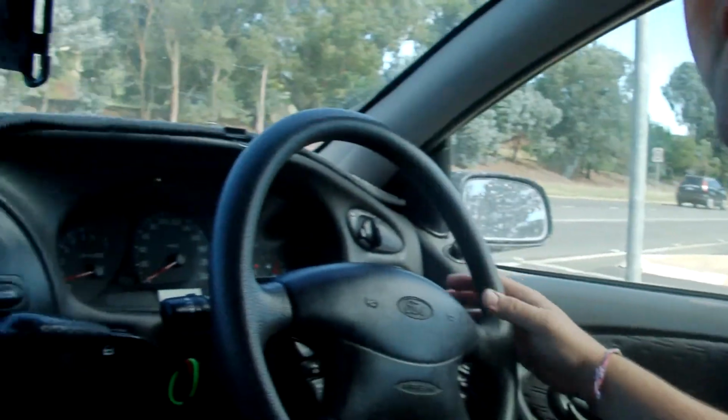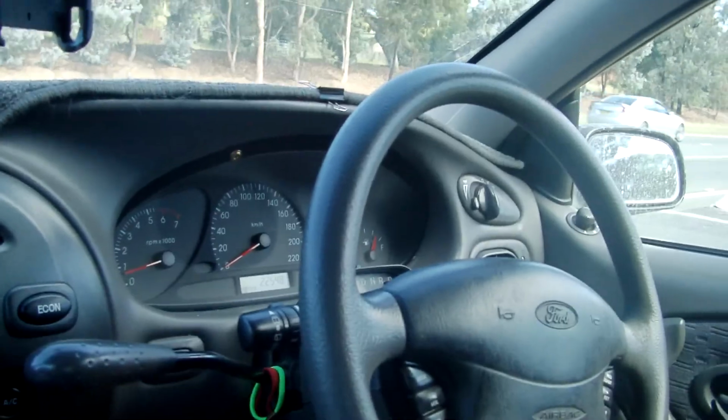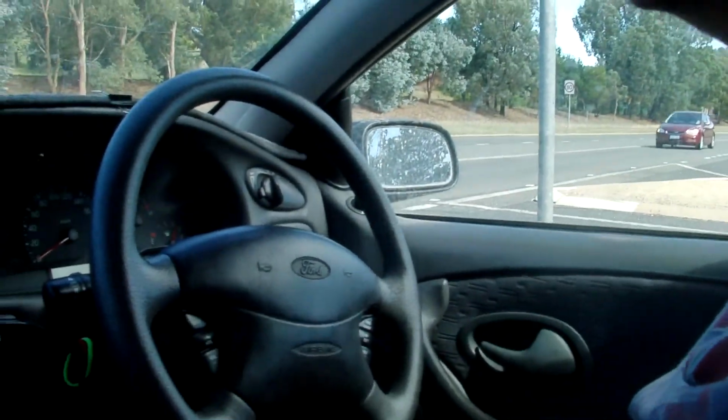Another problem was the fuel sender. I can't get a proper true reading on the fuel gauge. It showed a quarter of a tank, and one day I just ran out of petrol. My mechanic said to me that you need to get a fuel sender. Apparently they're hard to come by, but that's one little qualm that I can fix up.